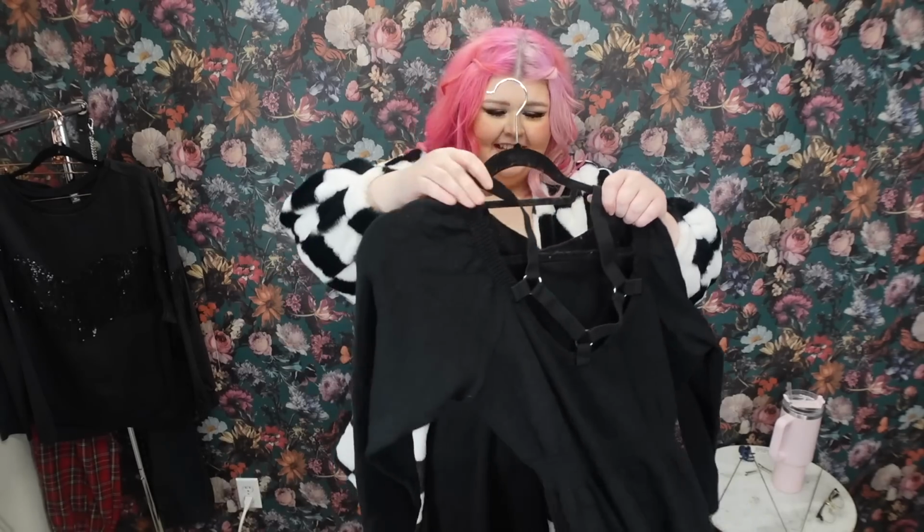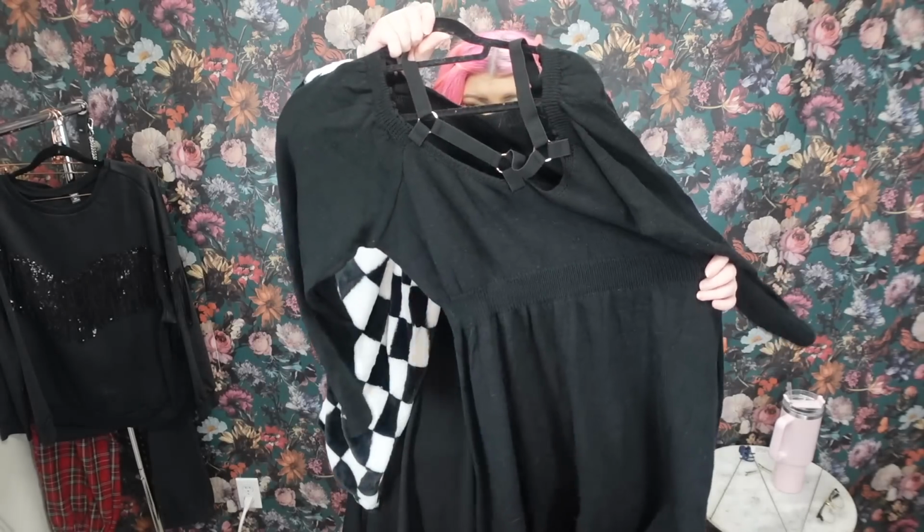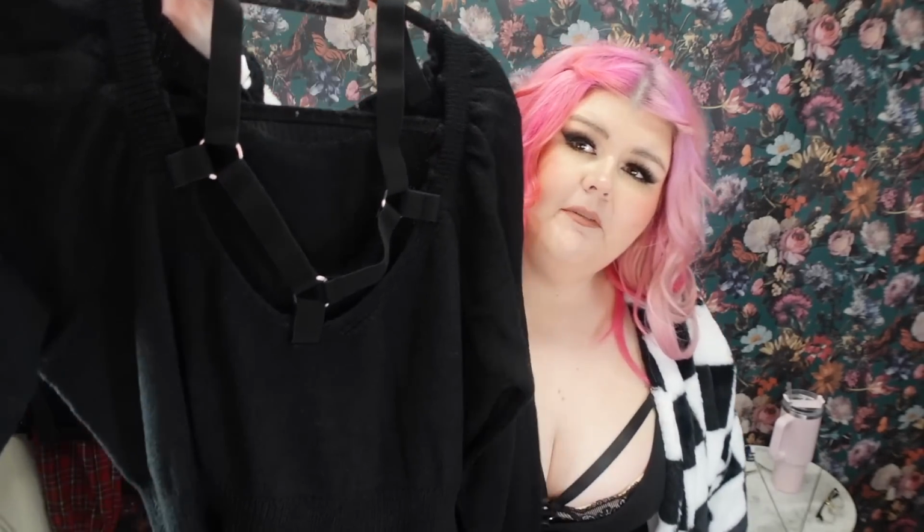Next, we have this little sweater dress that has strappies. I think this only went up to a 3X, so we'll see if it works. Sometimes 3Xs work. Sometimes they don't. And cardigans and sweaters, they always do. But I don't know about a dress. She looks kind of tiny, but she's going to be stretchy. So we will see. I really like the top of it, so I hope it works.